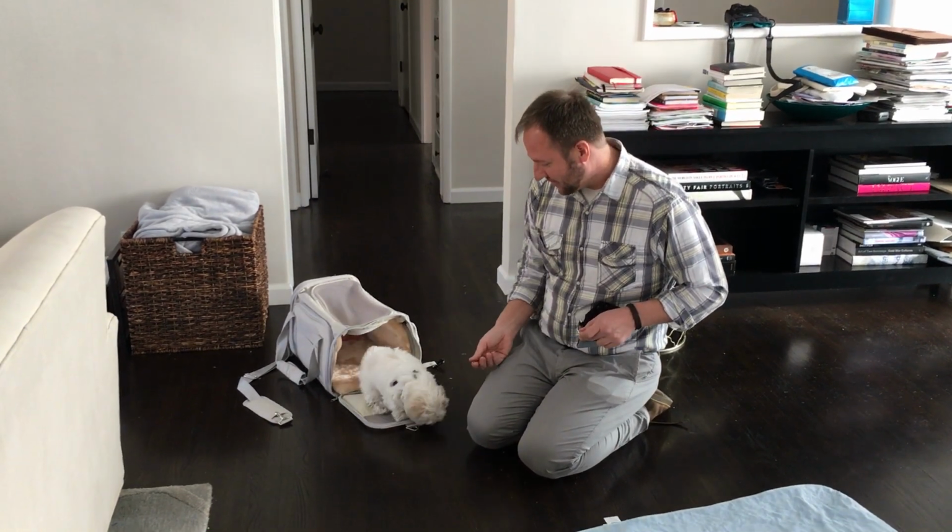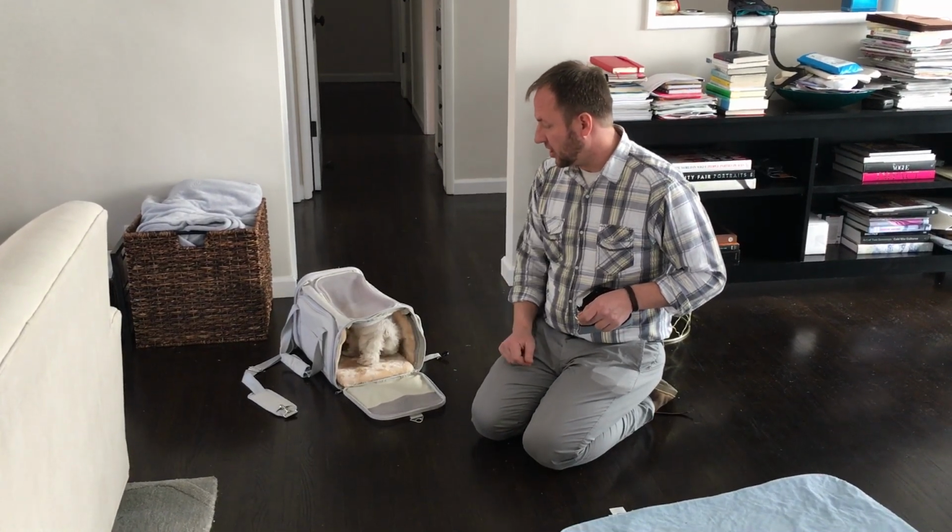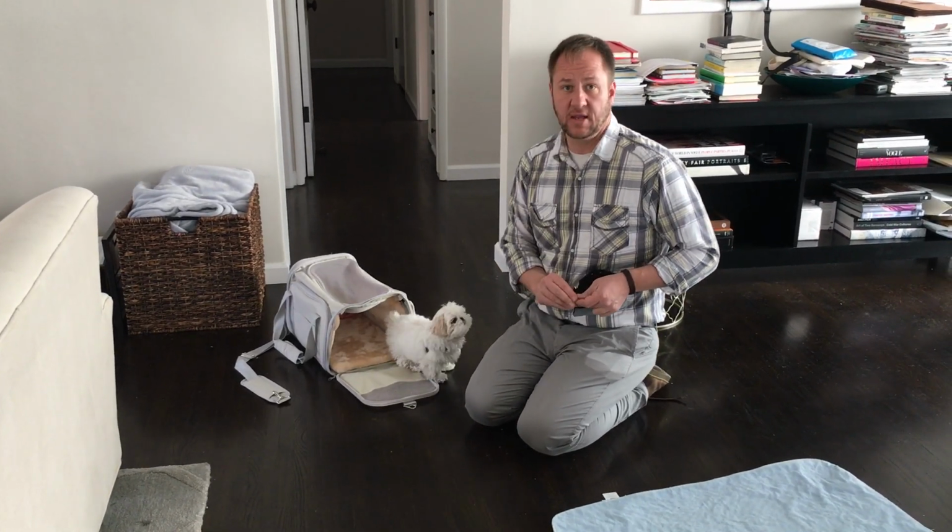So, all right, Moby, let's do one more for the road. So this is how you can teach your dog to be calm and enjoy being in a travel carrier.